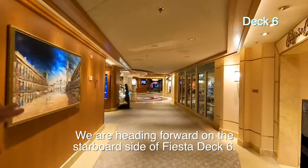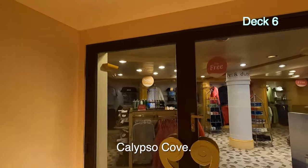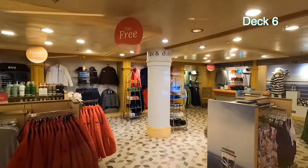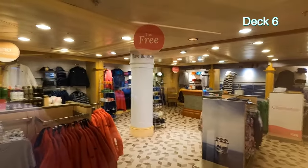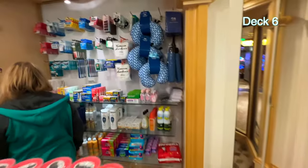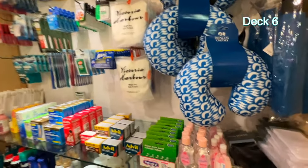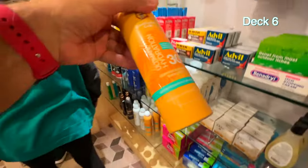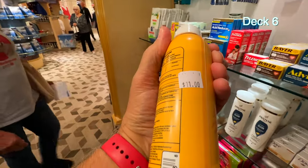So we're back out in the piazza, and this is Calypso Cove now. Calypso Cove sells Princess logo stuff. Usually they sell the things you didn't bring, you forgot, you know? So here's the stuff you might have forgot in Calypso Cove. I just don't know if I needed it. Let's say you needed some sunscreen. Well, that's only going to set you back $11.